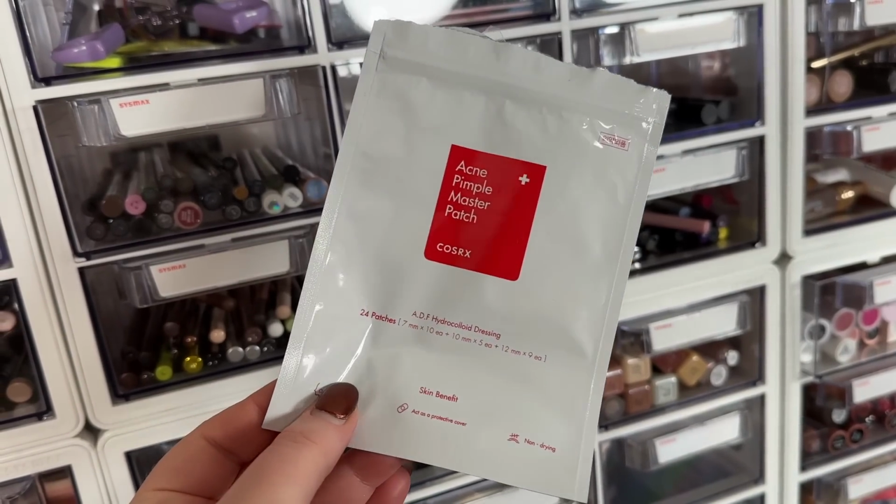These ones from CosRx I've been using for so long. These are usually like $3 on the site, and you can get these same ones from Ulta for like $6. So why not save the money? These are those hydrocolloid patches. That's really hard for me to say. I don't know if I said it correctly, but basically the material these are made of go on the pimple and they kind of suck all the moisture out. So all the gunk, all the pus, all the nasty stuff.